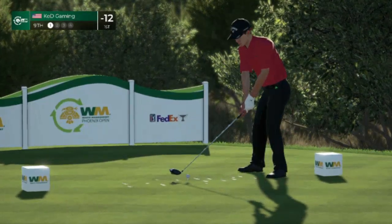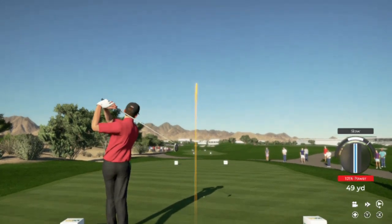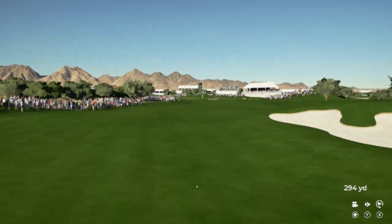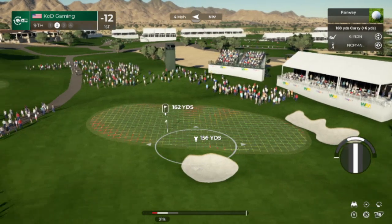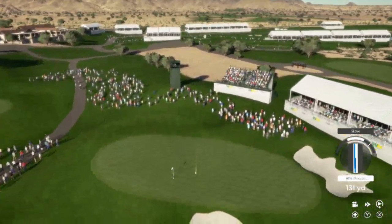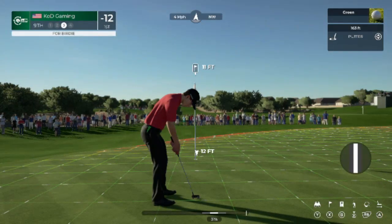This hole here is a par four. Well, I could watch that swing all day. That's beautiful. Lining up from around 160 yards. Opting for the 6-iron. That's well played, and a chance for birdie here at the ninth. 11 feet to the cup.